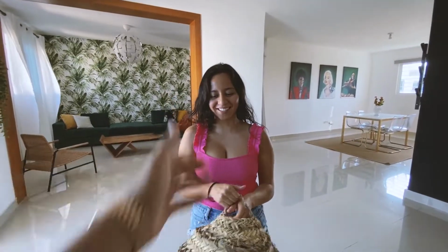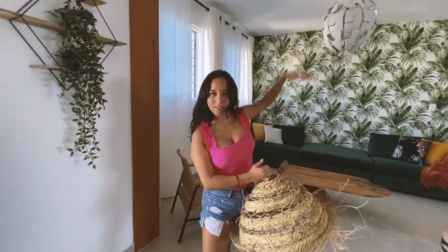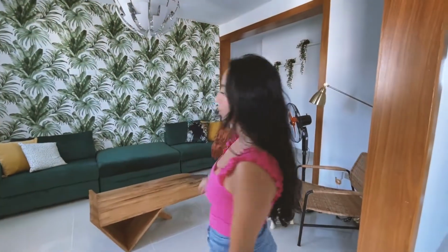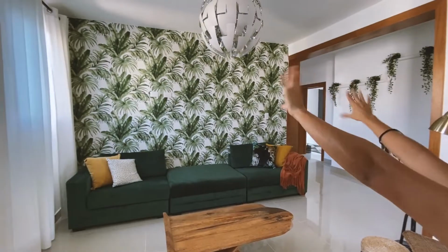Diane, take it away. So for this apartment, we wanted to incorporate a lot of the Dominican culture, obviously with our own modern twist. We wanted to make it really fun, colorful, with a lot of nature included. So here, this lamp is actually going. We're gonna hang this hay lamp that's actually from Morocco. That's going. We're gonna add a lot more plants. Hoping to add maybe a neon sign here.